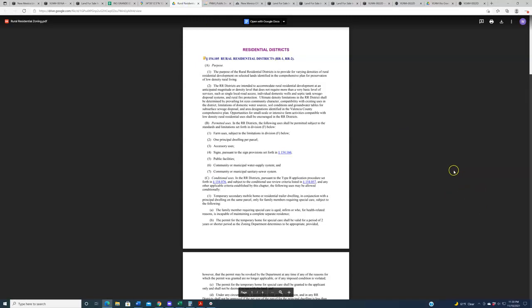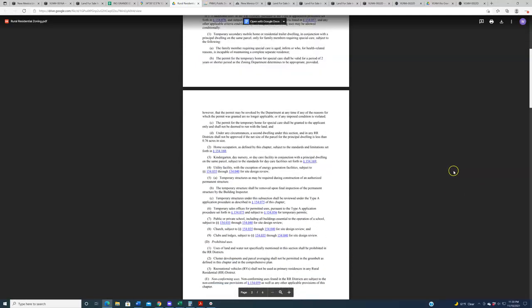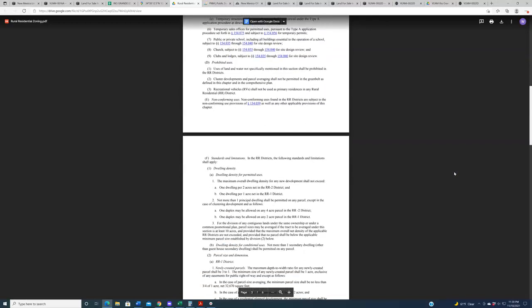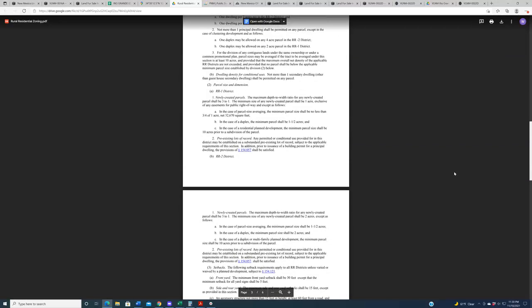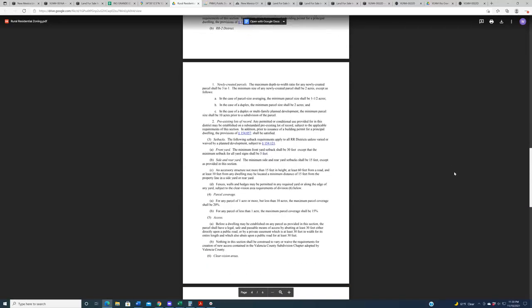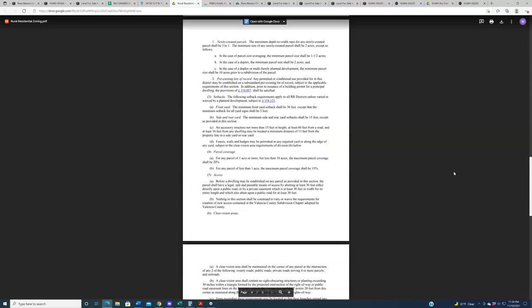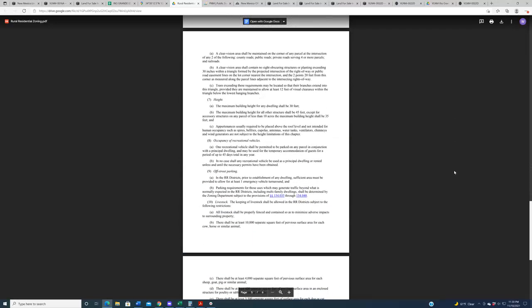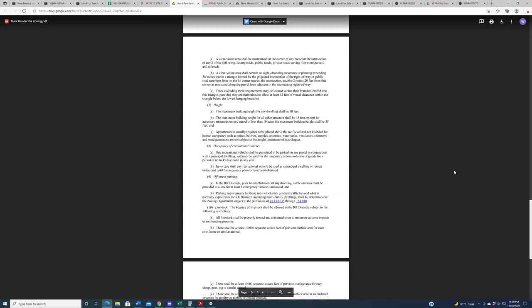Let me simplify this for you guys. If you're looking to do a single-family residence, a home, you're probably set. They're not going to argue with you about that. If you want to do a mobile or a modular home out here, you can do that. If you're looking to do a tiny home, an earthship home, a yurt, something like that, that is probably going to be frowned on in this region, at least by the letter of the zoning law. And if you're looking to do a shipping container, most likely if you're up to building code in the state, you're going to be able to get that done.